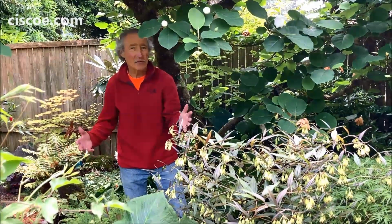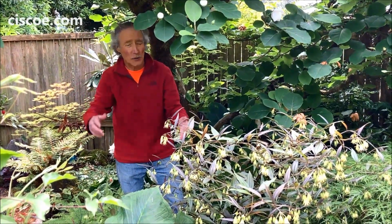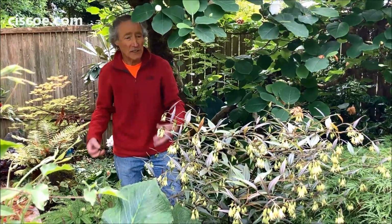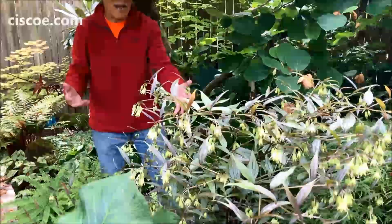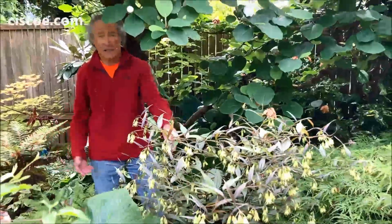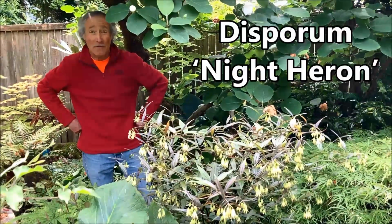Although there's one over there called night heron. You better have a look at that too. So this variety of Disporum is called night heron, and it doesn't grow as tall as green giant. It was actually a selection of a green giant, and it gets a lot darker foliage. And so it's less floppy than the other one, less likely you have to stake it, although I may have to stake this guy. But have you ever seen anything more beautiful than this? Oh la la, this definitely is my favorite plant.